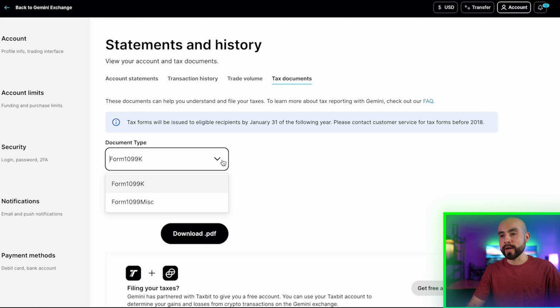Then simply click on where it says Settings. If you click on Settings, this is going to open up your Gemini account settings. From here on the left-hand side, you then simply want to scroll down near the bottom, where it says Statements and History. Right here, Statements and History. If you click on that right there, that's going to open up all your statements, and you want to go to where it says Tax Documents.